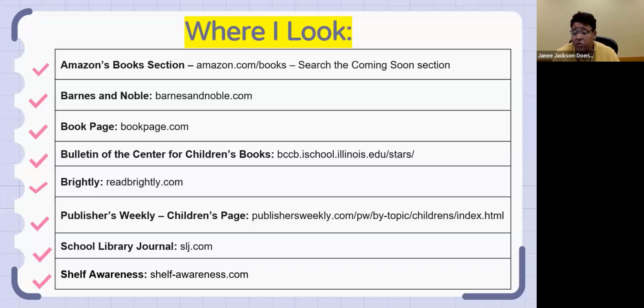Shelfawareness.com is a great resource too, because every Friday they post a newsletter on their website, and it has starred reviews for adult fiction, nonfiction, children's fiction, teen fiction. So every Friday they do this, and you can get their newsletter emailed to you, so you can see all the things that got starred reviews. Also, when you go to their website, you can look at the previous newsletters as well if you've missed an issue or whatnot.